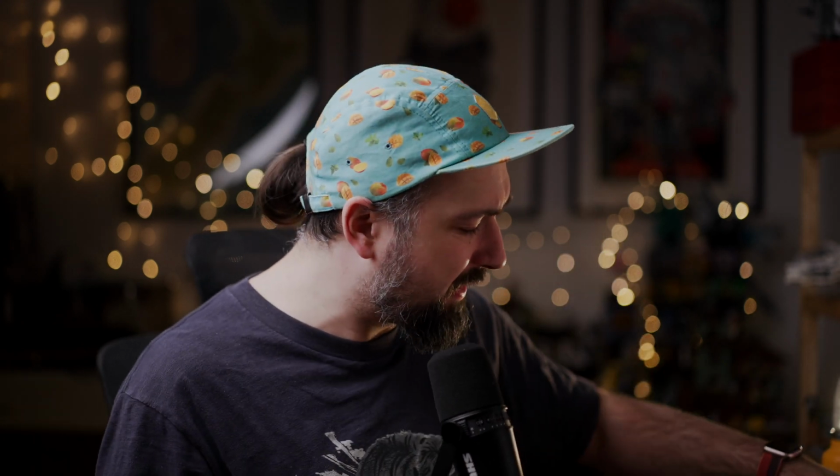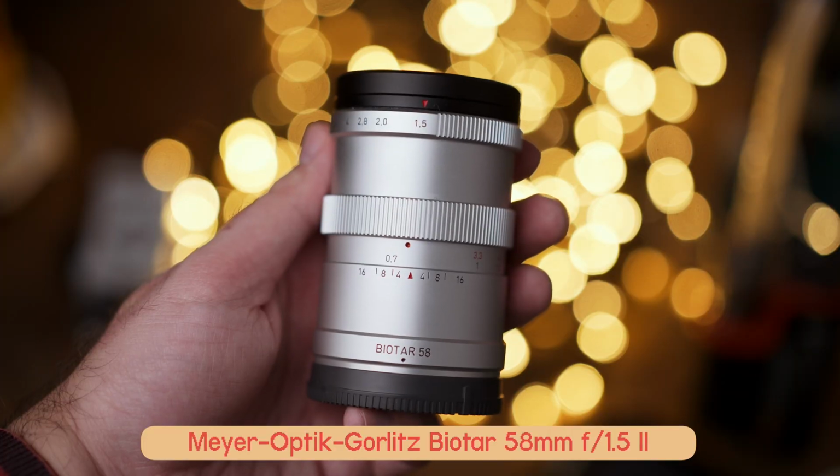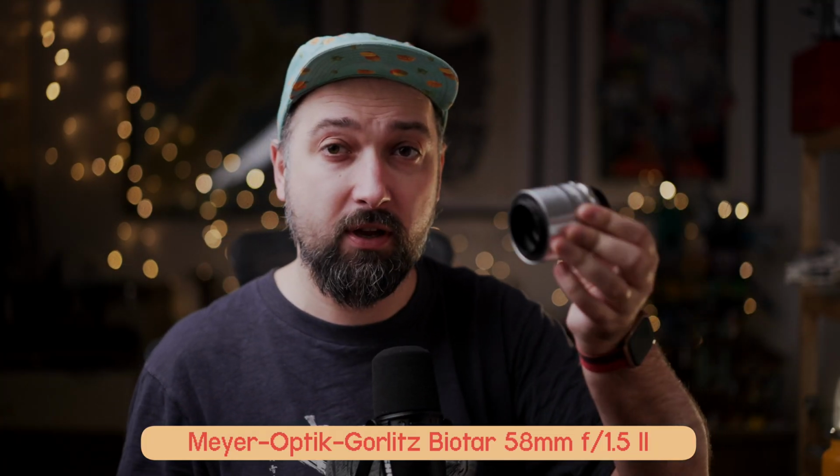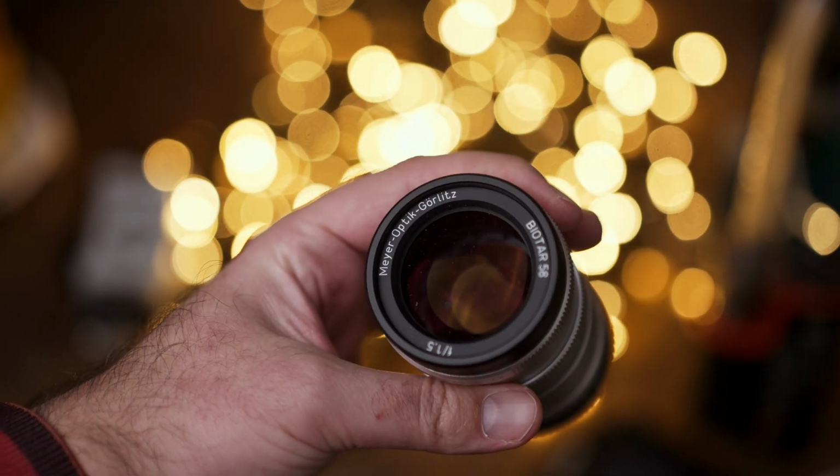Well, let's move to the other side of the spectrum. I also tested a couple of third-party lenses that are not cheap, that are actually expensive. One of them being this Meyer Optik Görlitz Biotar lens. It's a re-edition of the old Zeiss Biotar lens that I have the original version of, and it's freaking amazing.